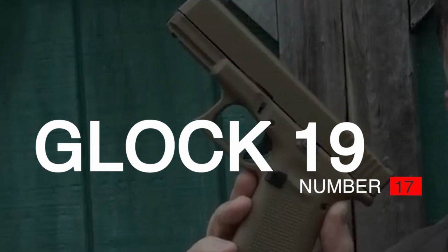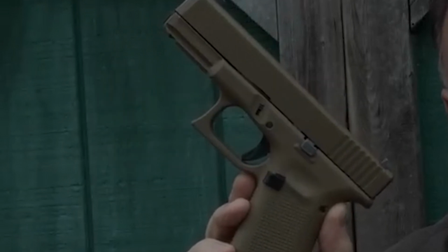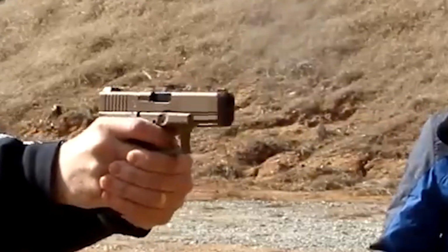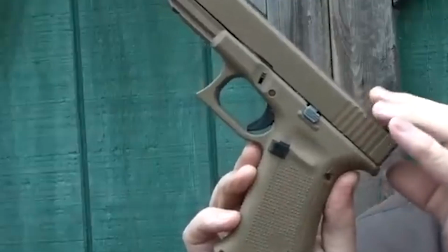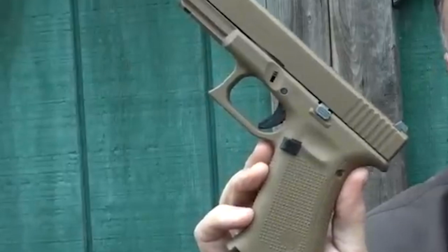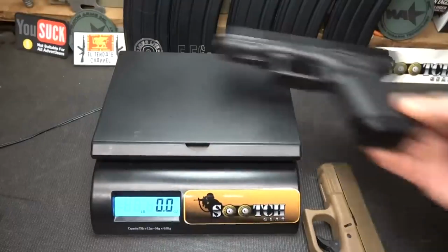Glock 19, $500. The Glock 19 is a compact pistol that has gained immense popularity and widespread adoption since its introduction in the 1980s. It is part of the Glock family of handguns, known for their reliability, simplicity, and versatility.